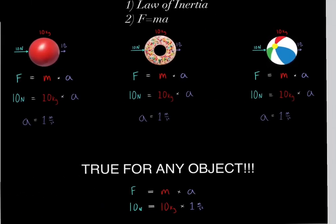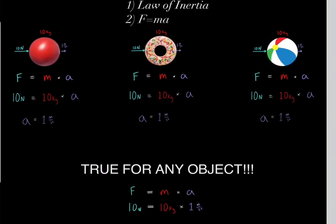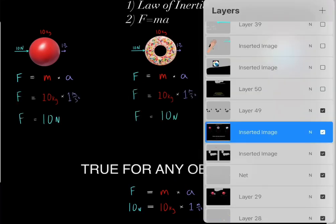And something important to realize is Newton's second law describes a real physical phenomenon. So whenever a 10 kilogram mass ball feels a 10 Newton force, it's going to accelerate at 1 meter per second squared, what Newton's second law tells us. So it doesn't matter if it's a red rubber ball, or a donut, or a beach ball. Whenever there's a 10 kilogram mass object feeling a 10 Newton force, it's going to accelerate at 1 meter per second squared. It doesn't matter what object it is, as long as it's a 10 kilogram mass feeling a 10 Newton force, it's always going to accelerate at 1 meter per second squared.